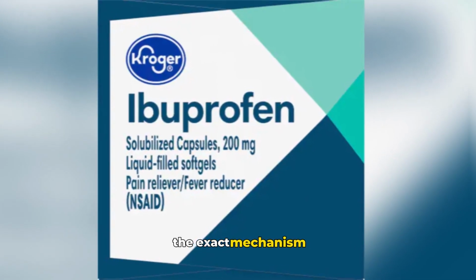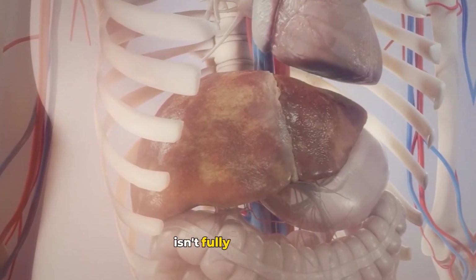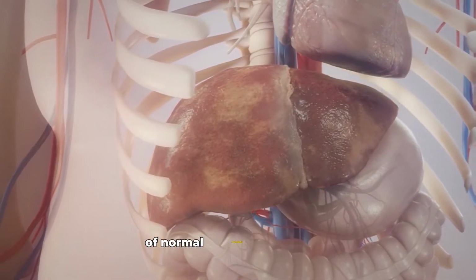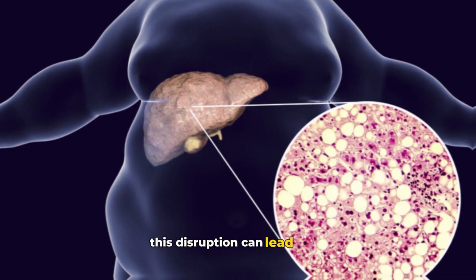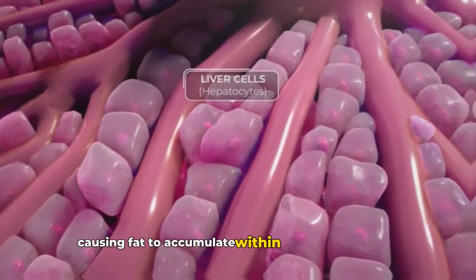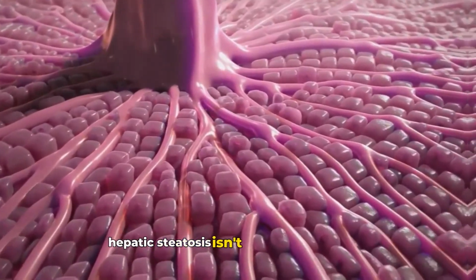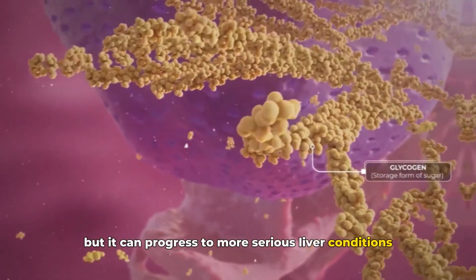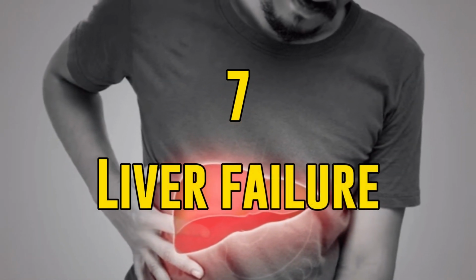The exact mechanism by which ibuprofen contributes to hepatic steatosis isn't fully understood, but it's believed to involve the disruption of normal metabolic processes in the liver. This disruption can lead to an imbalance in fat metabolism, causing fat to accumulate within liver cells over time. Hepatic steatosis isn't always symptomatic, but it can progress to more serious liver conditions if left unchecked. 7. Liver failure.